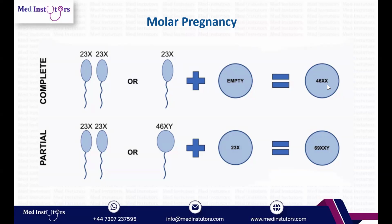But in this complete molar pregnancy, what is the result? This fertilized egg only has male genetic makeup. It has no female genetic makeup in this fertilized ovum. So this is known as complete molar pregnancy. Later on, we will see what are the other differences. For now, just have an idea what is the karyotype of complete molar and partial molar pregnancy.